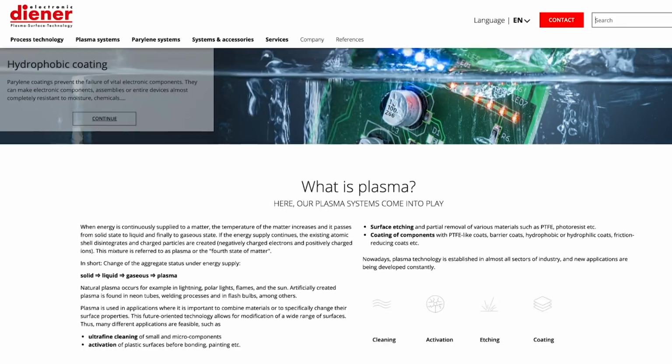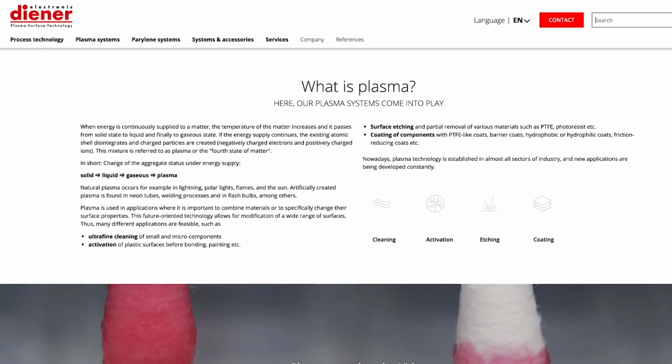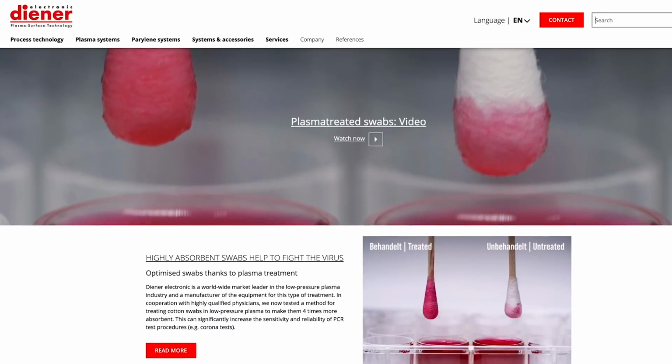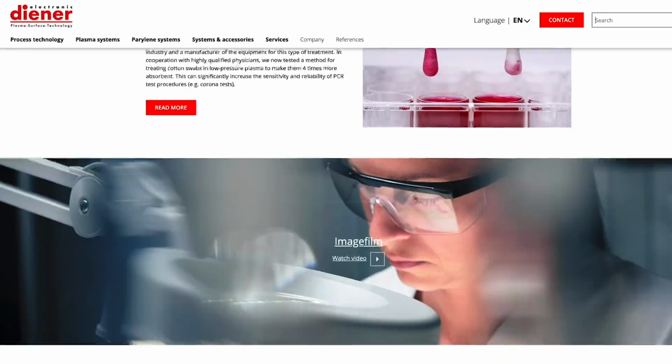But what actually is plasma? Well, simply put, you have the states of matter. If you have a solid and you apply energy to it, it turns into a liquid. Then if you keep applying energy, it turns into a gas. And then if you keep applying energy to a gas, you can ionize it into plasma.